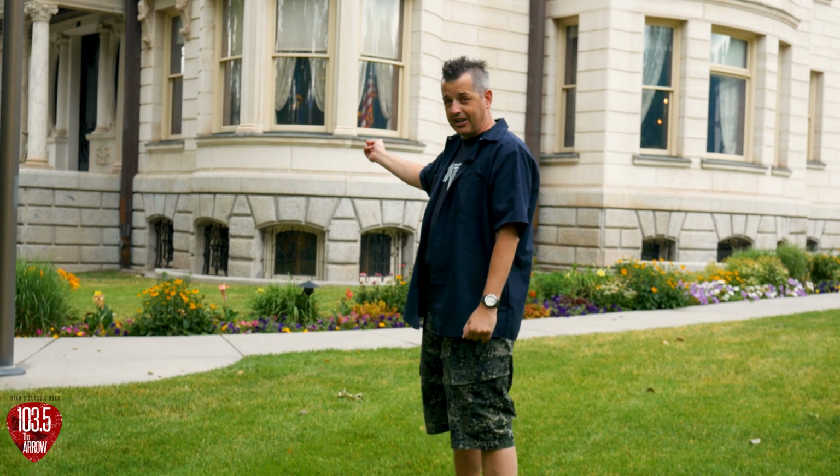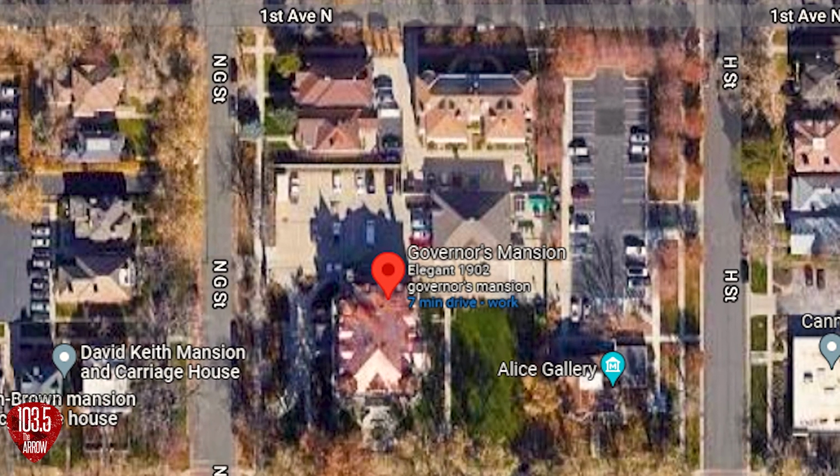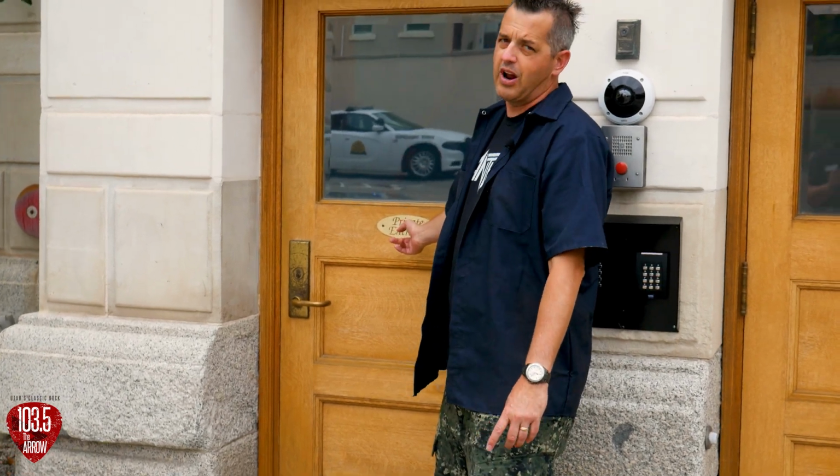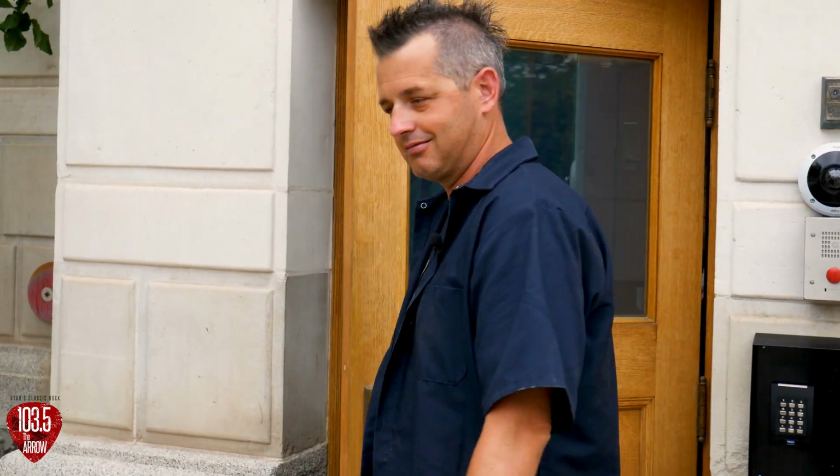But this is where the governor of Utah lives. An insanely large building, even though it takes up what seems like a very small footprint. There's a lot to see inside. We're actually going to go in the private entrance. Let's go have a look.